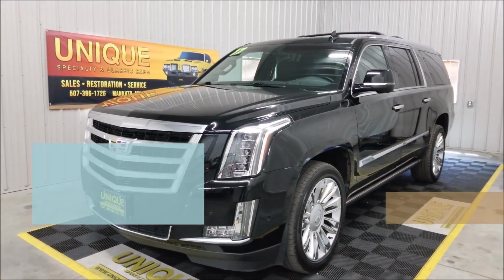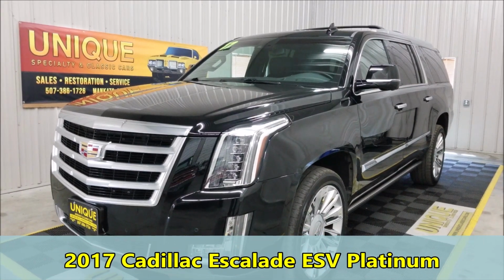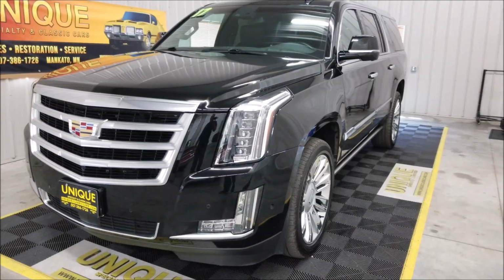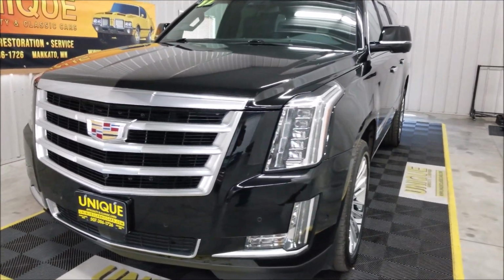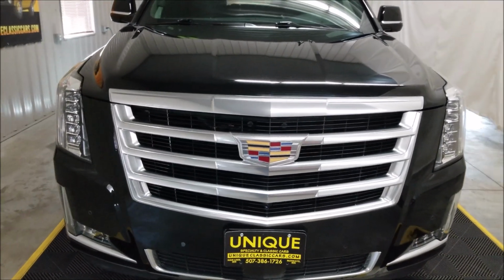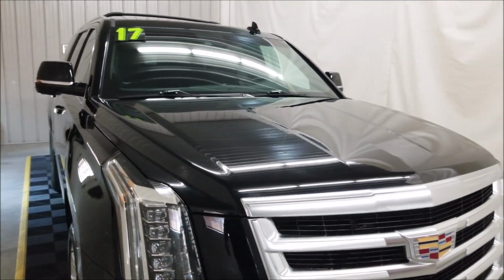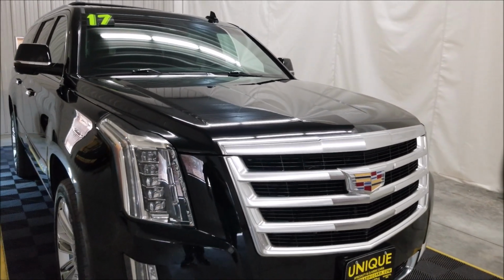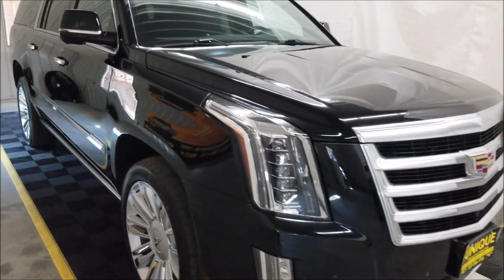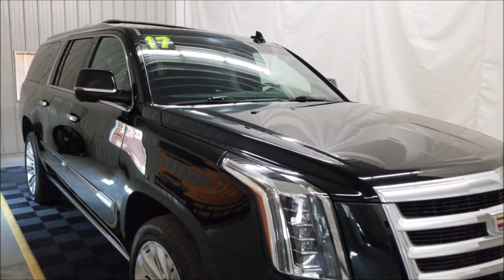Here's one of the late model vehicles that we have in, a 2017 Cadillac Escalade here at Unique Specialty and Classics. The particular reason we usually have one of these around is the boss has to drive something, right? So he'll buy these a few years old, low miles, drive them for a while, and then pass them along, and he'll maybe get one of your newer, change up into a different kind of Cadillac.